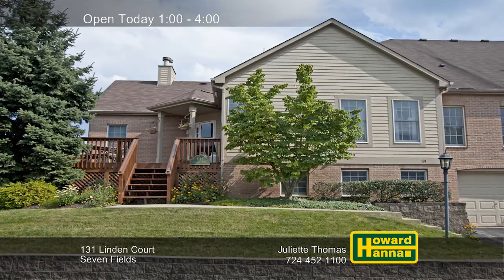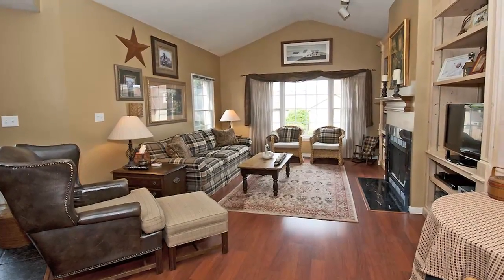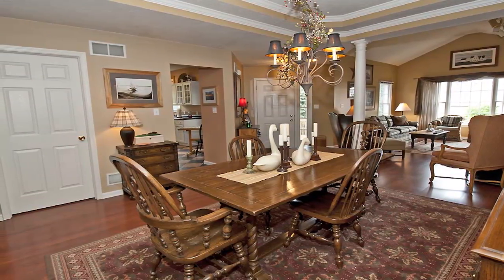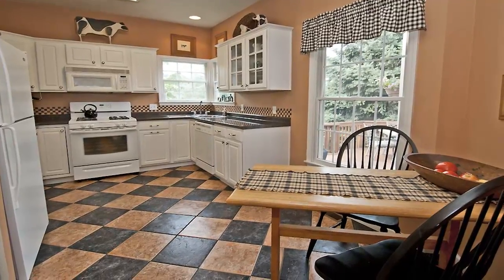This custom-built traditional with three bedrooms and 2.5 baths is located on a cul-de-sac in the borough of Seven Fields. The living room is a warm and inviting space thanks to a vaulted ceiling and a gas fireplace. Chair rail accents the double tray ceiling standing atop the elegant formal dining room. Beautiful cabinetry lines the walls of the eat-in kitchen, which also includes appliances.